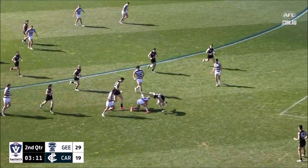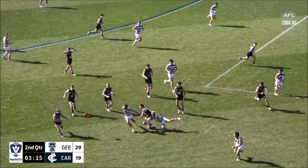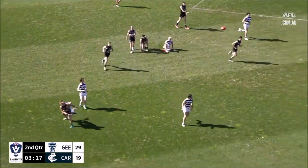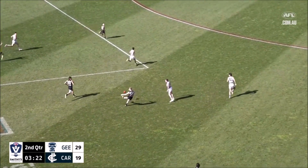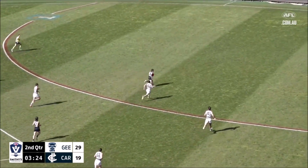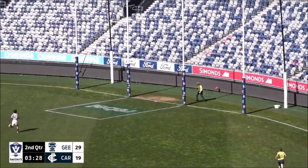Bit of a fumble. Still outside the attacking 50. Willis, Clay gets the hand pass back. Gill in the road. Doesn't matter, he had support. Marr off to Lefroy. And now the Blues have got an open 50 beckoning as Carl takes the mark. How about this? Vacant territory for Durden. Streams into the open goal and puts it through for the Blues.